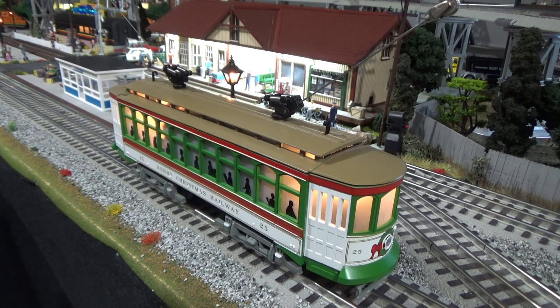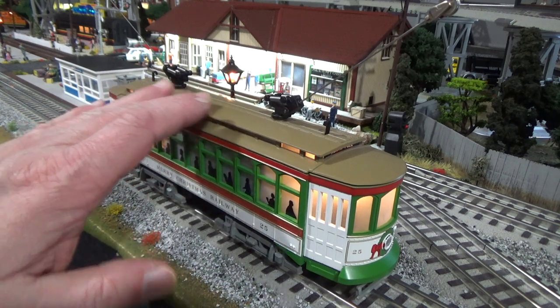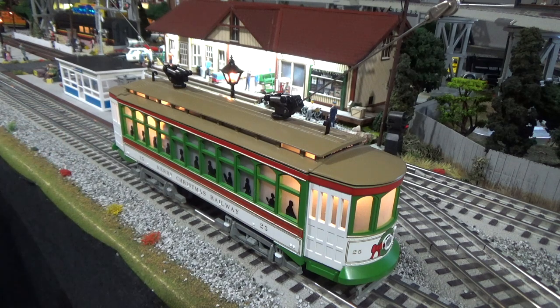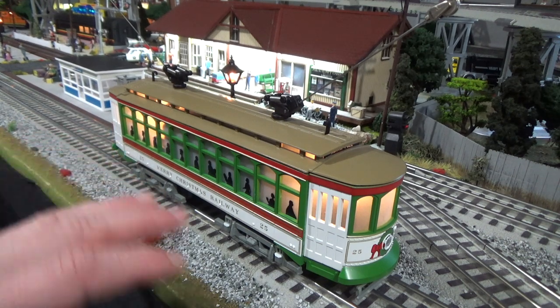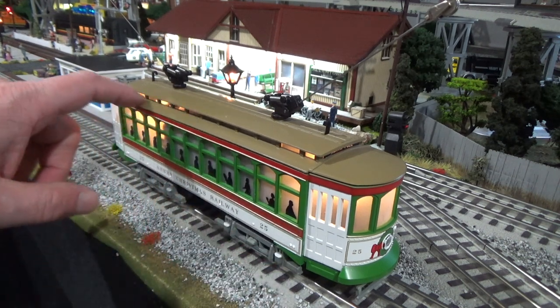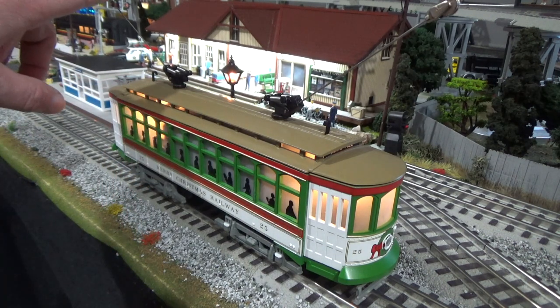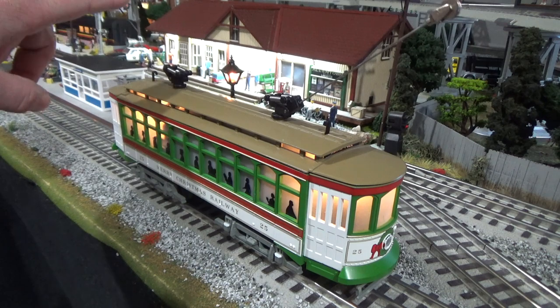So let's cover the actual model itself. The colors and the paint and everything are really, really cool. It's not like red and green like a Christmas, but it does have classic colors associated with it. So the details on it are what you're going to get with a RailKing model, right? I mean, you have these large trolley poles on top.